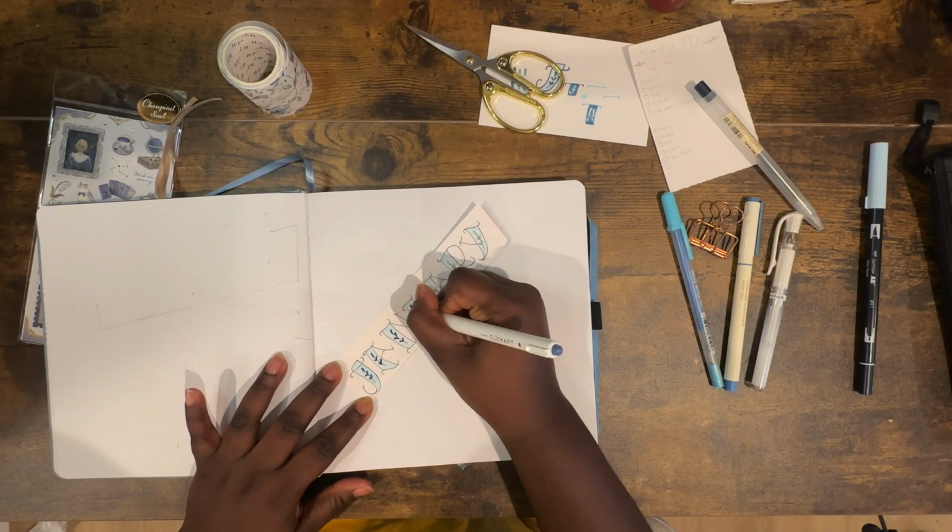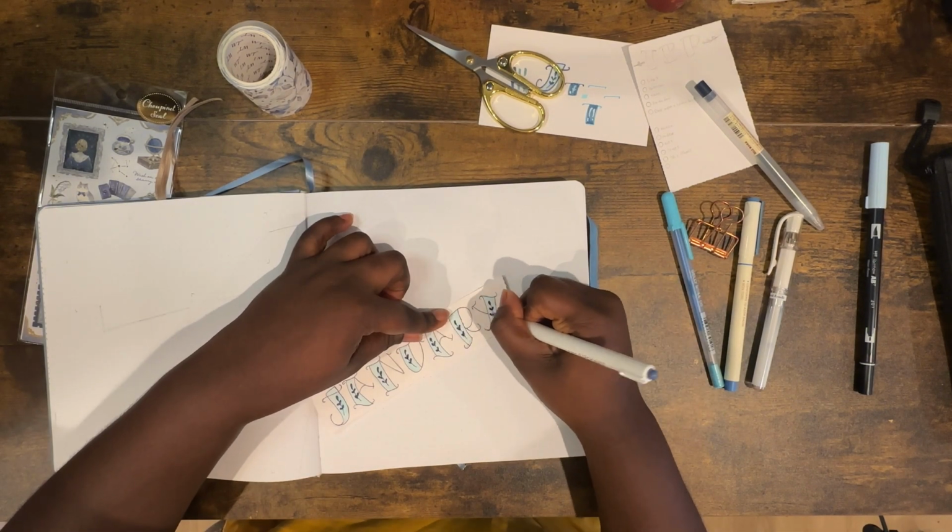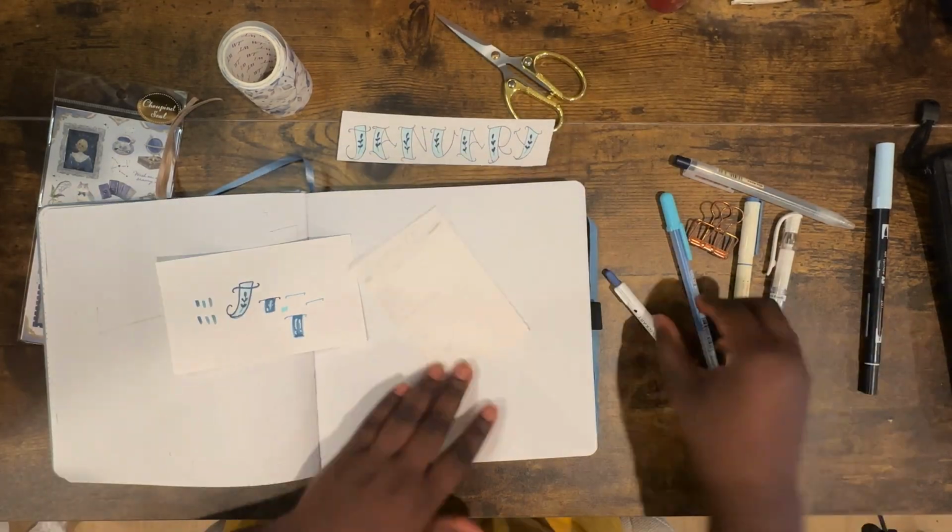dark blue marker. I think this is a Zebra Click Art marker and they're retractable. I bought a shit ton of them while I was in Japan. We're not going to talk about it.